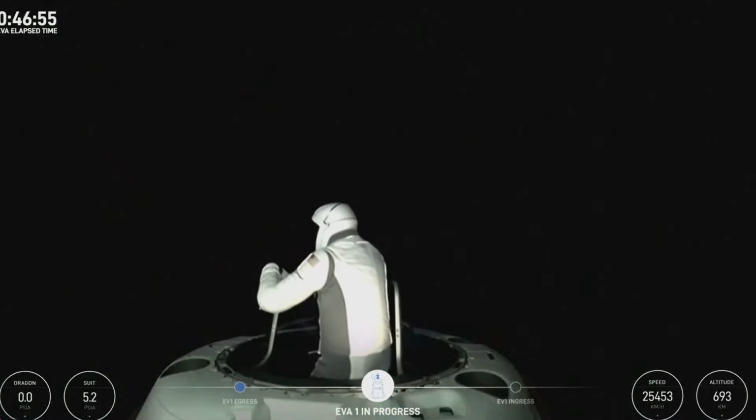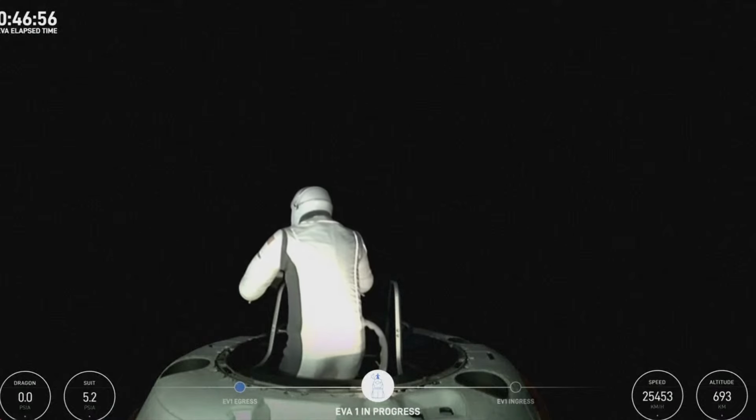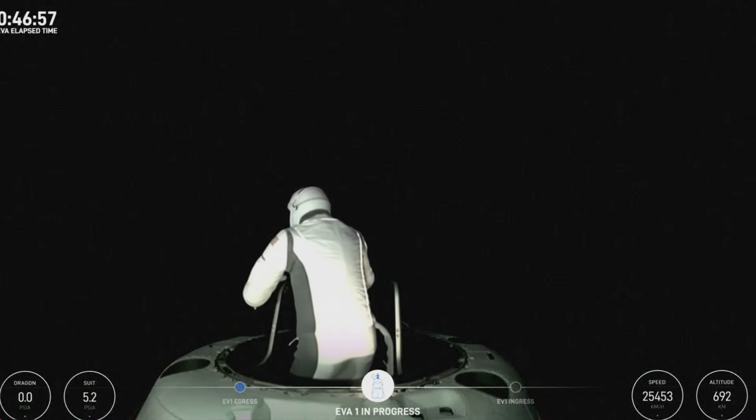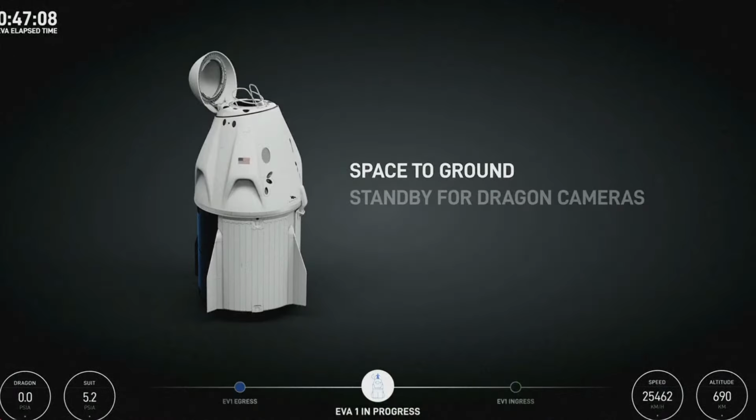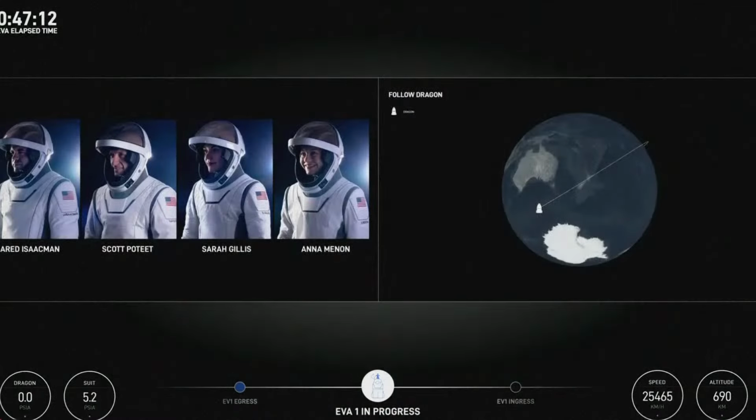All right, we're coming up about that O2 flow timer time. Crew check for ingress. EV1's good. EV2's good. R2's good. All right. SpaceX, EV1, congrats for the huge team effort that it took to get us to this point. We know it's just the start. And I'm transitioning back into the vehicle.